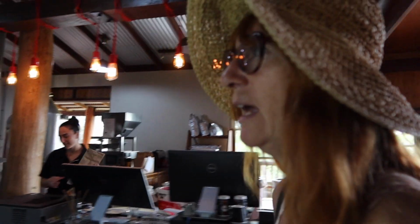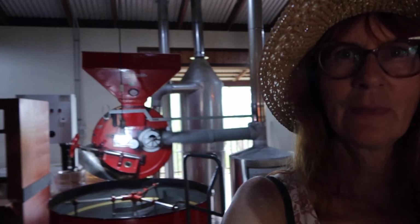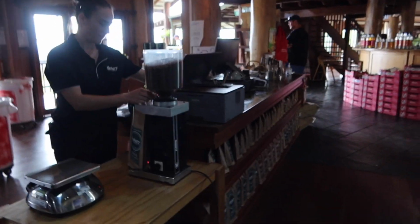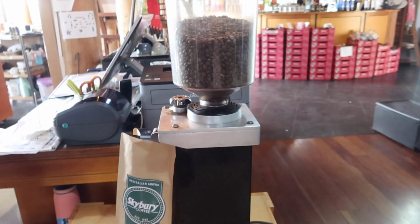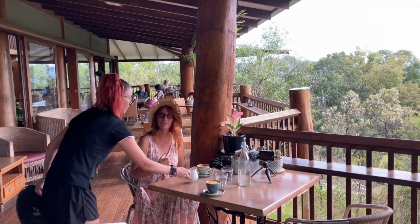Oh my gosh, if only you guys could smell this. They've got all this information about how the coffee is farmed and produced and ground and all that sort of stuff here. This is the roaster behind, and Sarah is just about to grind our coffee beans. Beautiful. Thank you very much.